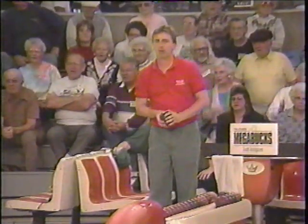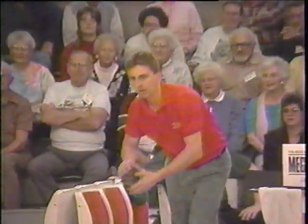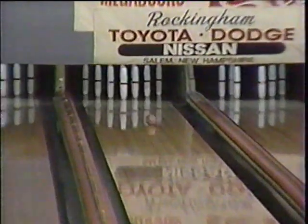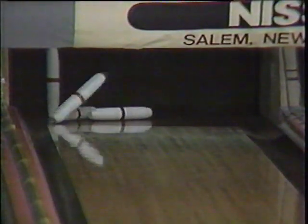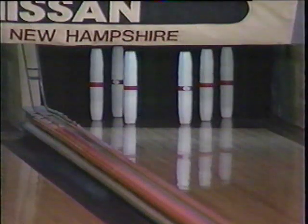Now we have a clean rack on lane 4, and Tom can fill that spare. I don't know if it was worth the wait. Just 4 on the head pin, but flush. Big ball for Eric, and he gets the extra pin, the 2. He leaves just the 7. Good chance for Eric to get the skin.